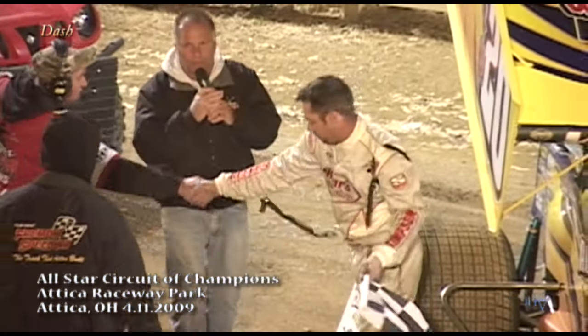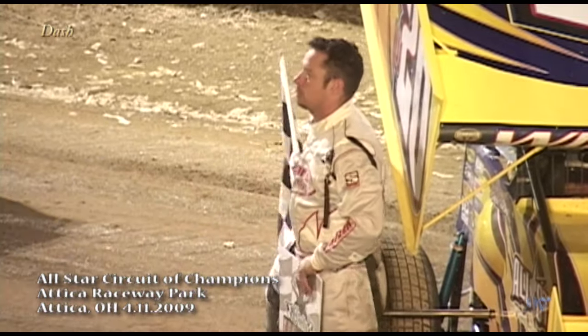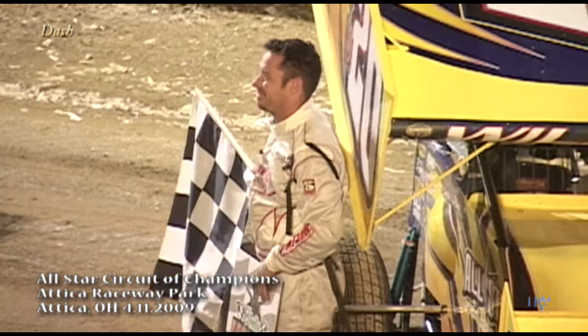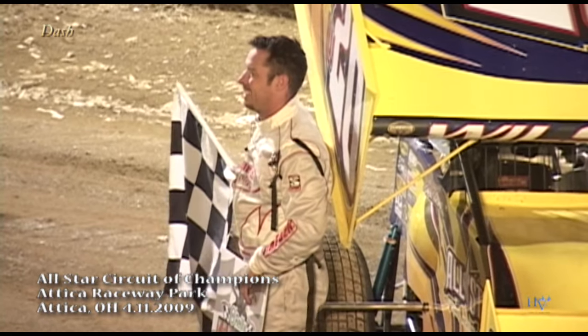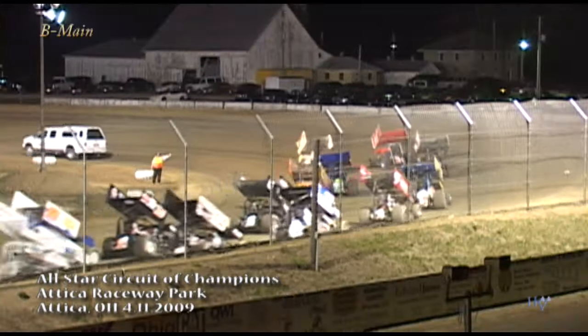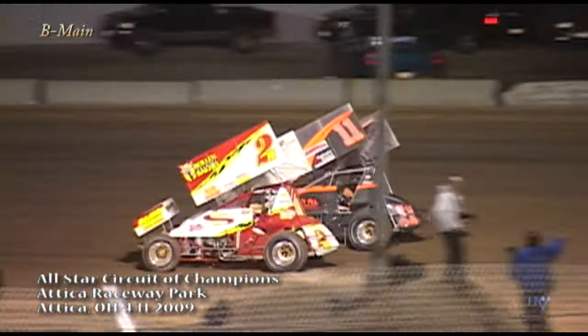Very good. Exactly. We'll certainly share those thoughts. Happy Easter to everyone. Greg Wilson gets an opportunity again to put some final adjustments in that car as he gets ready to go for the A main here tonight. Top four go to the A main. Rest of the drivers go back to the pit area, load their cars up.